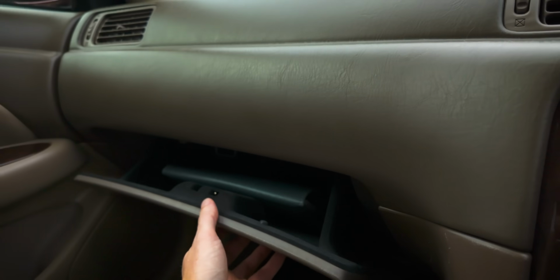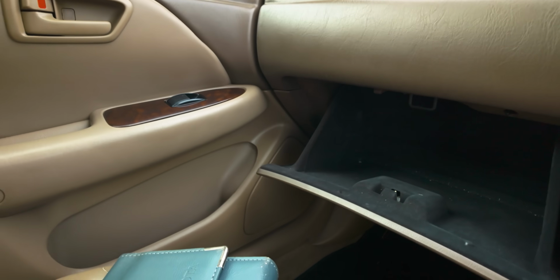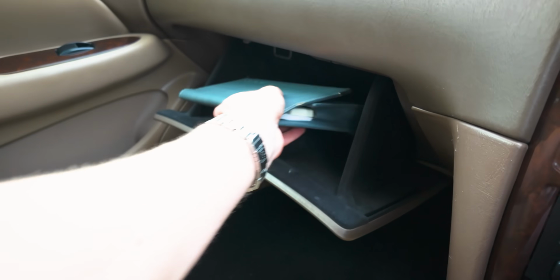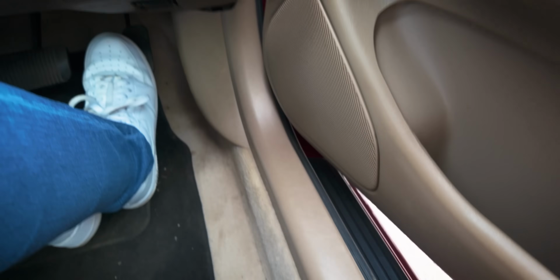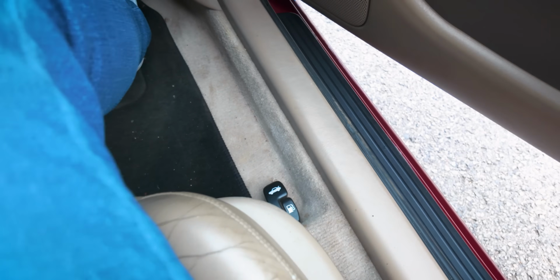Let me show you actually. What else can I show you? We've got a book pack in there. It needs a good valet, but that's about it. Moving back to the boot then, let me show you this. Pop this little lever down here. Now it comes with a load of spare parts.